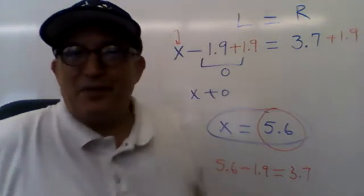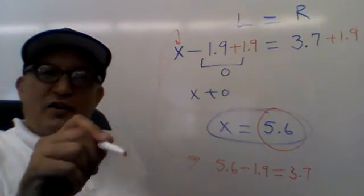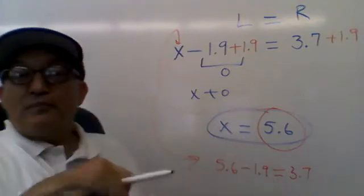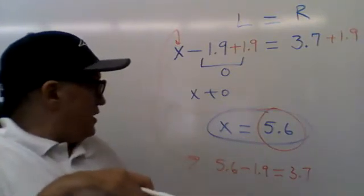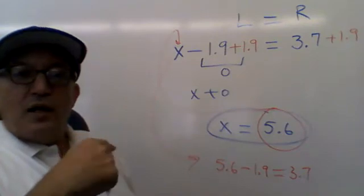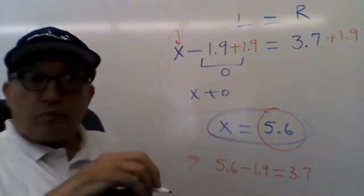Here's a little thing that happens sometimes when we're solving algebra equations. Sometimes it's harder to check the answer. It's harder to prove that 5.6 is the solution than it is to actually come up with it, right? But if you do 5.6 minus 1.9, you'll have to do a little borrowing or renaming or regrouping, whatever you might want to call it. But 5.6 minus 1.9 is 3.7.